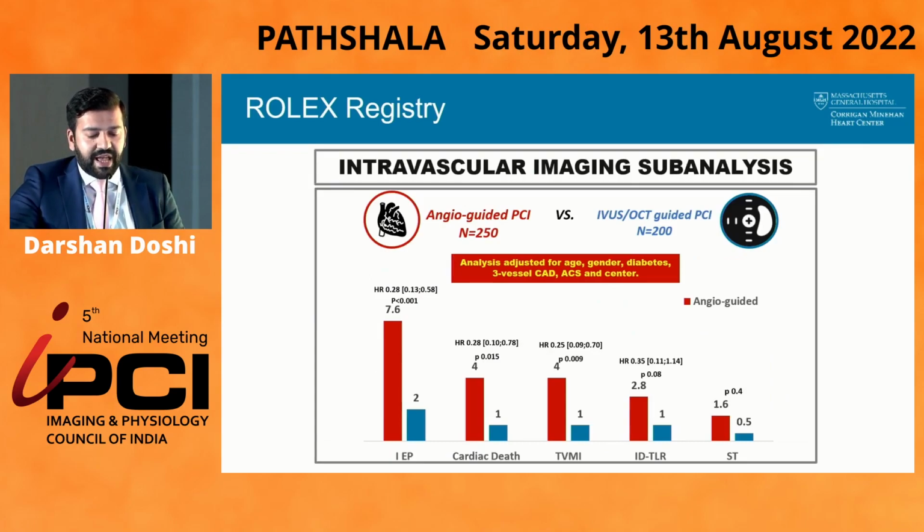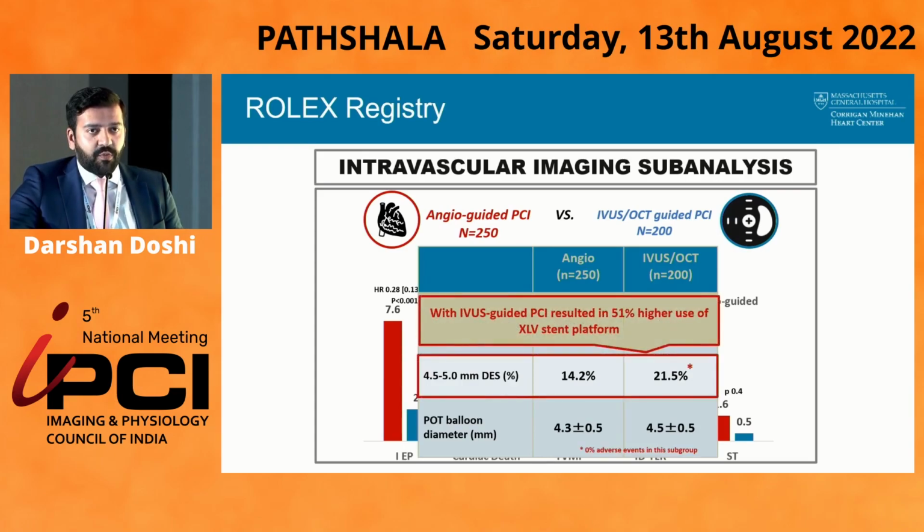But if you look at the sub-analysis that looked at intravascular imaging, angio-guided PCI versus IVUS and OCT-guided PCI, what they found essentially was that there was an even greater lowering in the endpoint if you used IVUS or OCT compared to angiography alone. Moreover, what they found is that when you used IVUS and OCT, half of the time it led to a larger stent platform, so that you started to use the 4.5 or the 5.0 stent as opposed to the smaller size stent. And as a result, in those patients, there was a halving of the primary endpoint. So the conclusion is, when you use intravascular imaging, you use bigger stents. When you use bigger stents and you have a better area, it leads to superior outcomes.